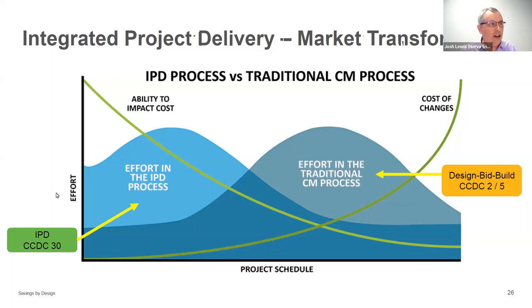And I'm going to talk about a case study here in a couple slides, but this is not unknown to the market, but has never been highly adopted. Typically, like I said, we're doing design bid build, which follows under the CCDC 2.5 types of contracts. But we have CCDC 30 now. I believe that was actually formalized in 2018.